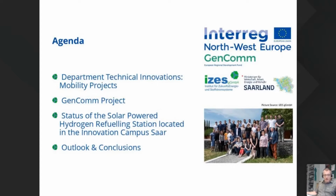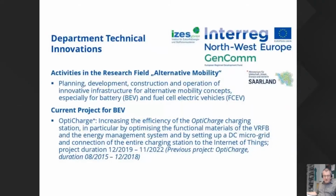Then, a short note on the GenComm project. Paul already said many things about the entire project. And then I will give you an overview of the status of the solar-powered hydrogen refueling station, which will be located in the Innovation Campus of Saarland, in which also the headquarters of IZES is located. And then 2 slides about outlook and some conclusions.